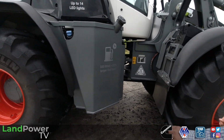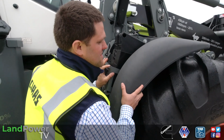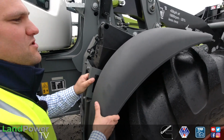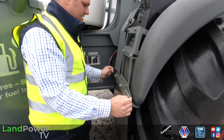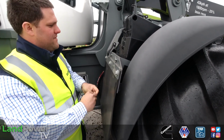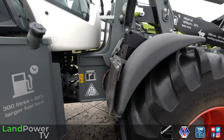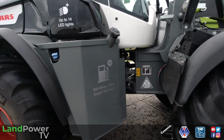Adjustable mud guards as well. So flick the two latches, the mud guard goes in and out, more friendly for the silage clamp, and also you can flick the mud guard up just like that. Got it caught on my finger, there we are. Swanky. Nice and easy, being a bit more friendly for the silage clamps.